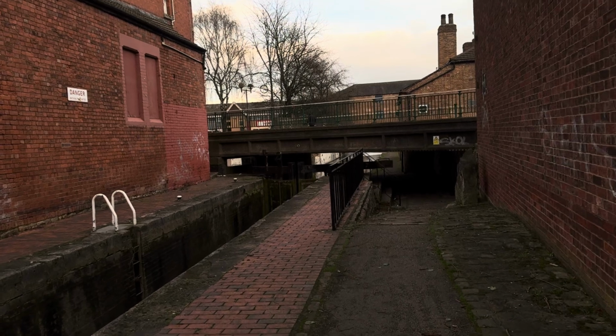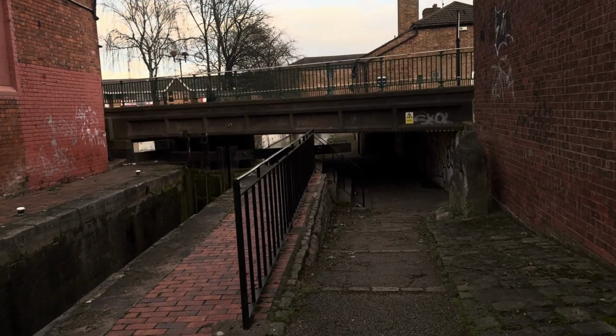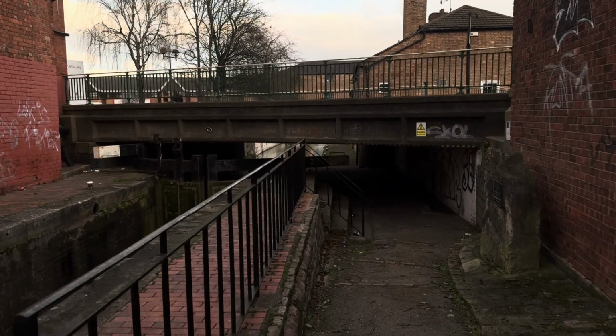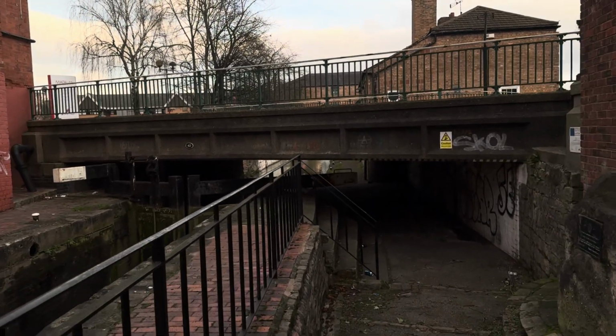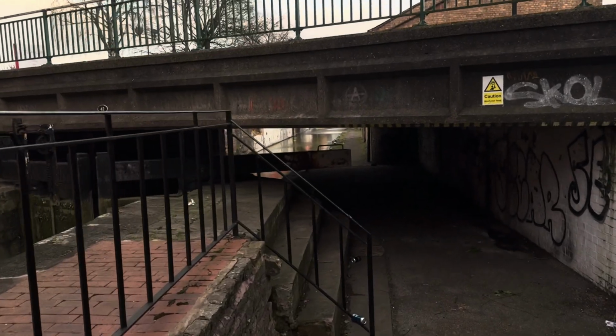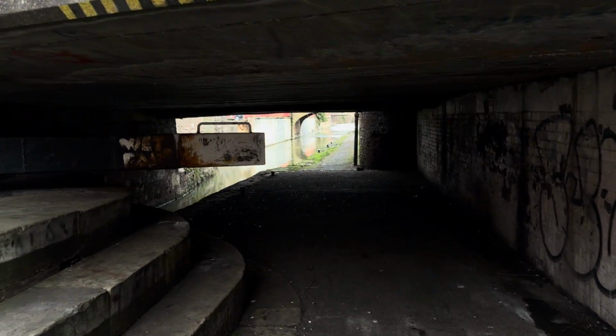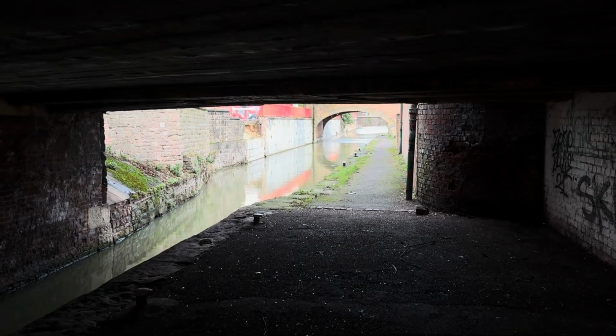So we've got to find our way back onto this road after we've got to the end of our canal walk, and then we're going to be going left up the road back to the railway station. It's a little low, so if you're more than 5 foot 10 inches, watch your bonnet.